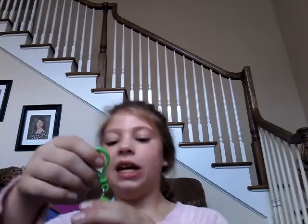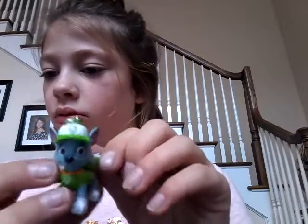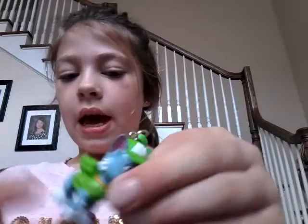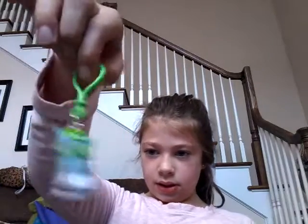We got a green figure. It's Rocky. He is so cute, actually. Look how cute that thing is. He has his little white detail, then he has his little white tail. She's actually really cute. I'm kind of glad I got Rocky. Alright. Well, I'm gonna shake your booty.